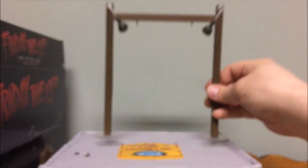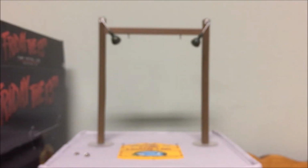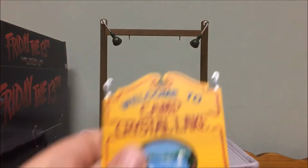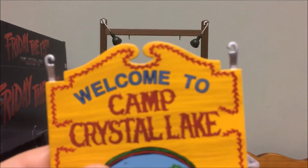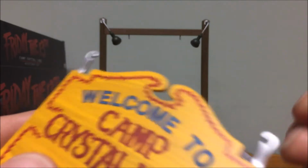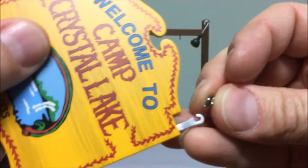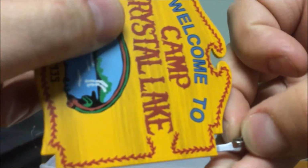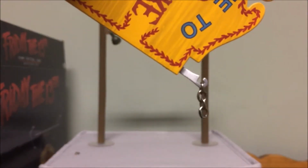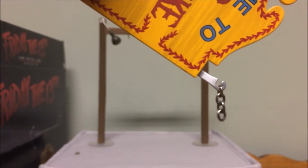Alright, so you have your support beam. So now it can stand up on its own. And then what you're going to do is there's these little hooks on the sign itself. So you'll take each little chain, and it's pretty small, and then you'll just get each little chain to hang from each one of these pieces.